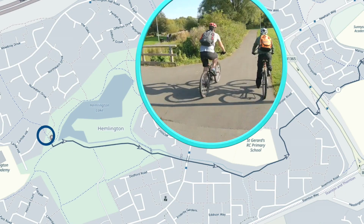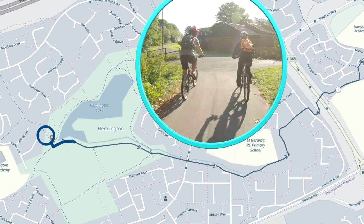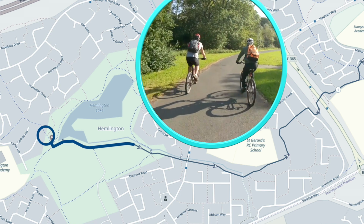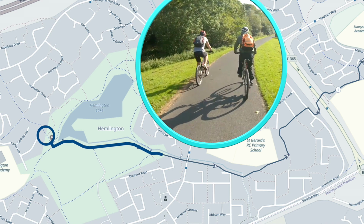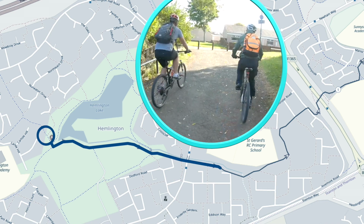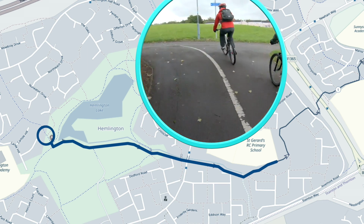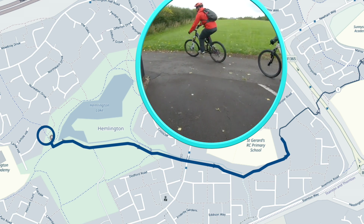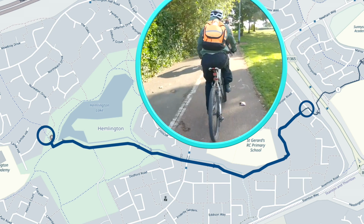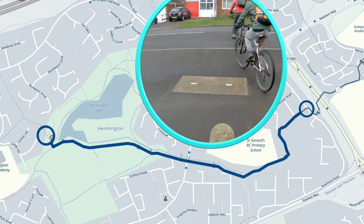We start at Hemlington Lake, we cycle away with it to our left, heading towards Aviemore Road. And we're leaving Hemlington Lake behind us and we're heading down towards the Aviemore Road area. Lovely section of Route 65 this. We have to take special care here because you do need to cross the road. Approaching Aviemore Road here, you need to give way left and right because there are no traffic lights on this junction.